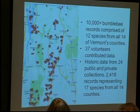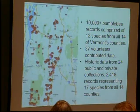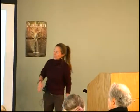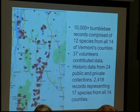We ended up with 10,000 bumblebee records comprised of 12 species from all 14 of Vermont's counties. 37 volunteers contributed data, along with Spencer Hardy in the back there. He contributed a whole lot of data with me, especially in the first year. Before we even started our field season, we went around, gosh, to everywhere, even out of the country, to 24 public and private collections, and we got 2,600 records representing 17 species from all 14 counties. So like I said before, that number is really probably 15 as far as the species that we actually had commonly in the state, but three species are gone.